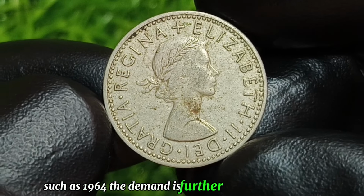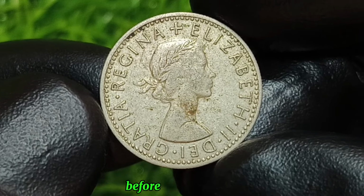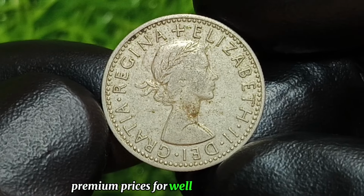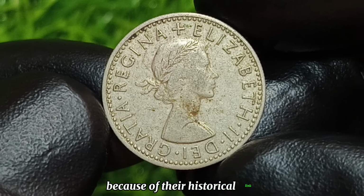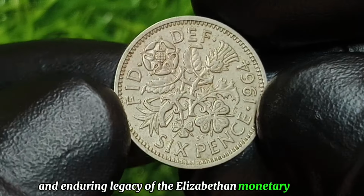The demand is further fueled by nostalgia, as this coin represents one of the last chapters before decimalization. Many collectors are willing to pay premium prices for well-preserved examples because of their historical link, attractive design, and enduring legacy of the Elizabethan monetary system.